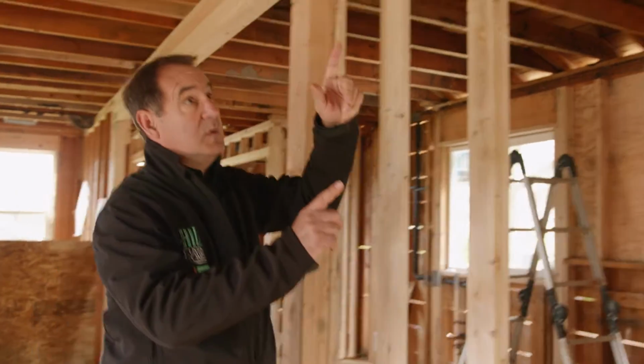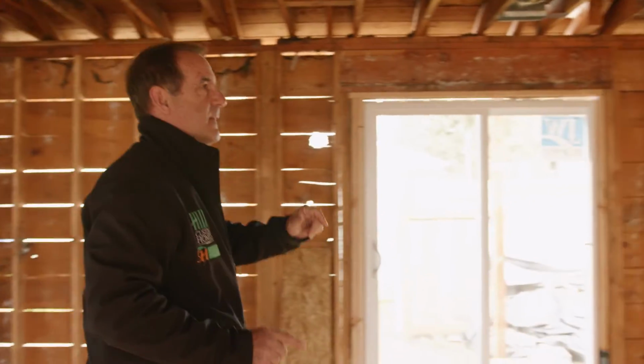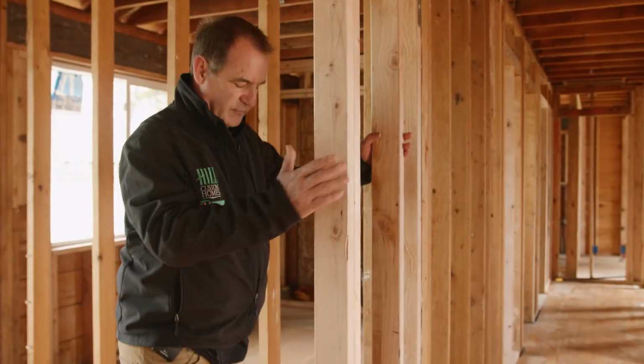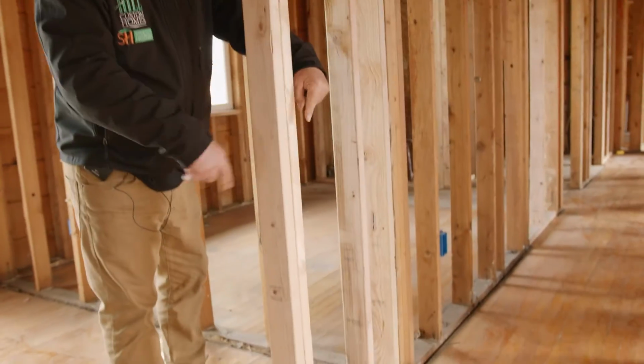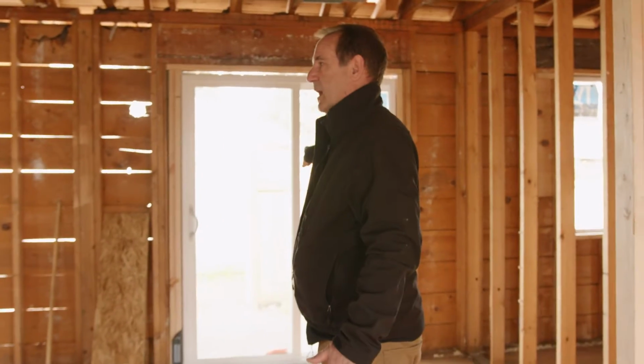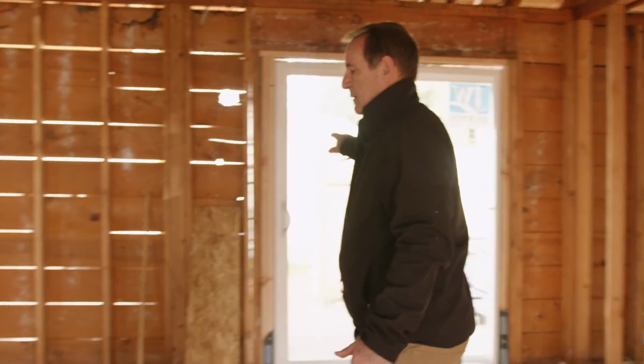On the other end of the glulam, as you come down this way, there's a little mini wall right here, and this also goes down to a concrete pad in the crawl space to support the weight of this glulam. Sliding glass door is now in. We'll go outside in a few minutes to take a look at the back patio.